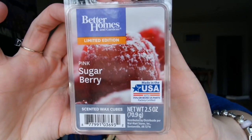I also grabbed the Pink Sugarberry, which looks like this. This to me looks more like a winter scent, but I think it's part of their spring summer collection. This is awesome. This is a very, very sweet raspberry scent. It almost reminds me of a winter version they had, I think it was iced cranberry or something. It reminds me of that, but with a raspberry note to it.